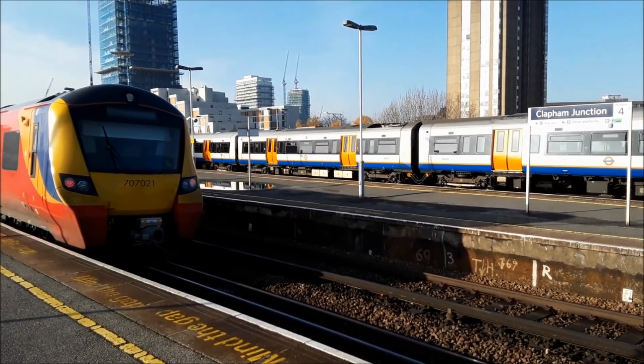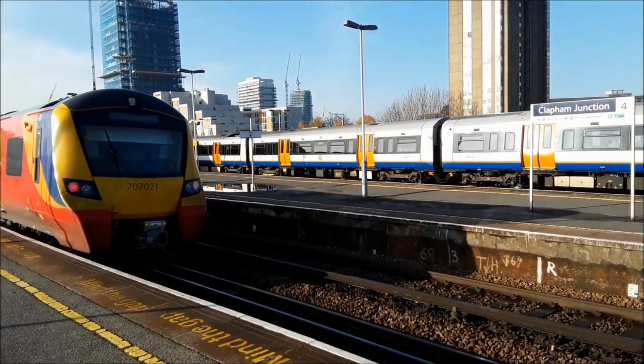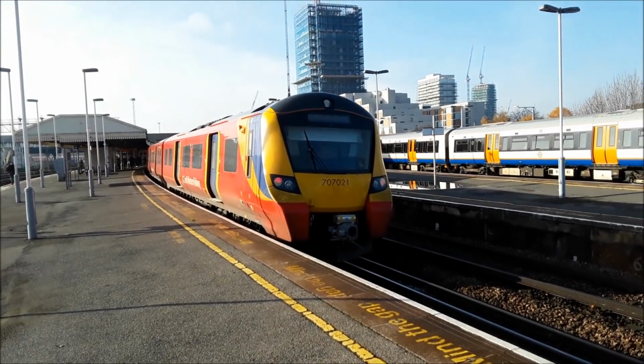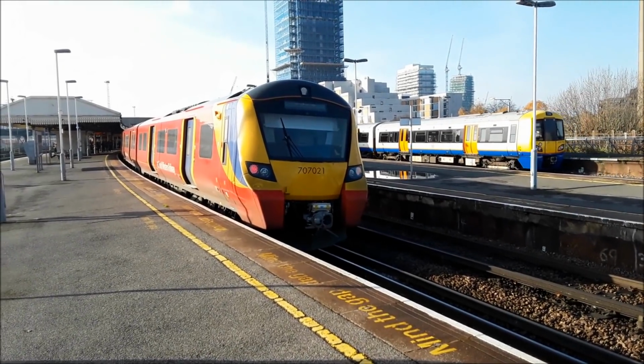And the Southwestern Railway service worked by the pair of 707s is bound for Windsor and Eton. Now, the camera won't be able to pick this up, and I'm actually struggling myself. The destination board on the front of that is so dark, you can't really see it all that well. With the sun beaming down onto it when they're coming into me, I can't see a thing.